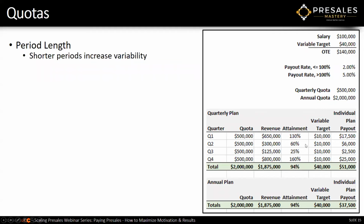Similar to the last slide, I made some assumptions here about what revenue and therefore attainment would be in each quarter for this individual. I put 2 quarters where they overachieved their targets and 2 quarters where they underachieved their targets. Now, if we take their annual variable target of 40K and we also spread that evenly across the quarters, 10K per quarter, you can see that in the quarters where they overachieved, they hit accelerators and did fairly well, and the quarters where they didn't do so well.